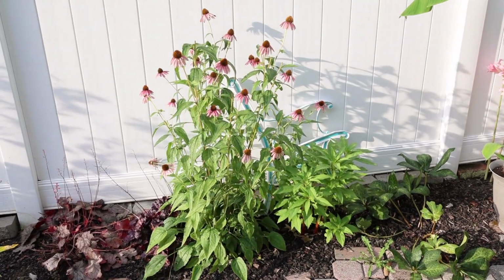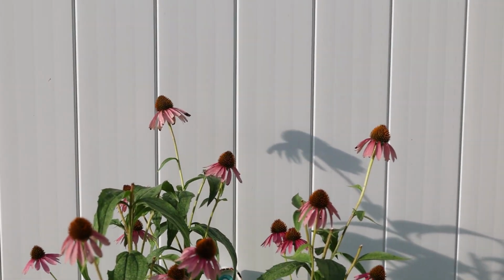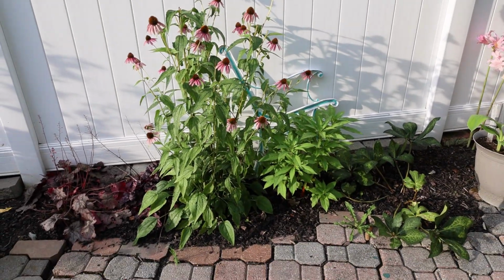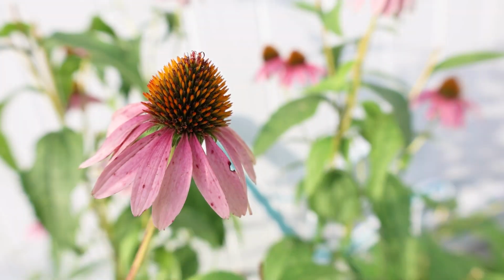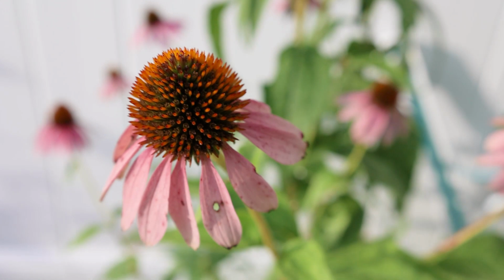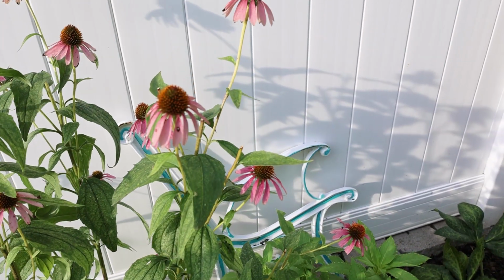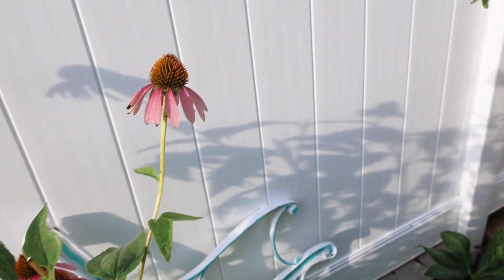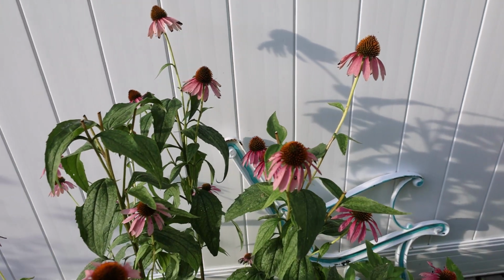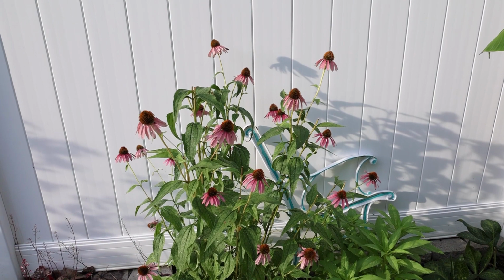This purple coneflower, that one at the top, is about 4 feet high. In general, it's only about 3 feet high, so I love that it's shorter. The flowers aren't quite as big as the other one, but it's a very prolific bloomer. I like it. I like it against the white. I'm out here early in the morning, so the shadows are strong.